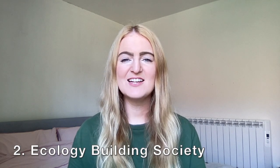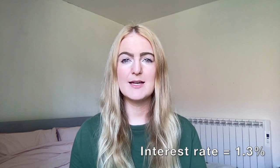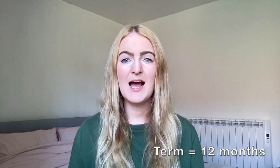Account number 2 is with the Ecology Building Society. So let's go through the important details of this account. The interest rate on this account is 1.3%. You can deposit up to £250 a month into this account. The term of this account is 12 months. And regarding access, there are a few little stipulations here.